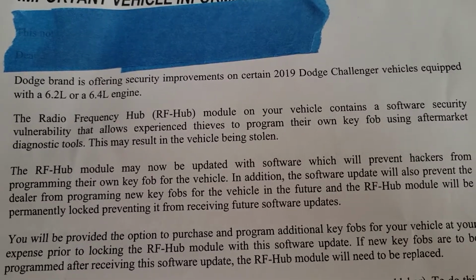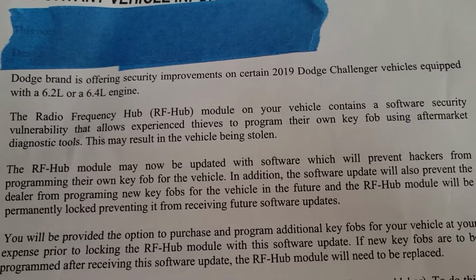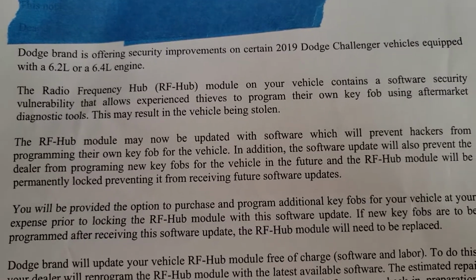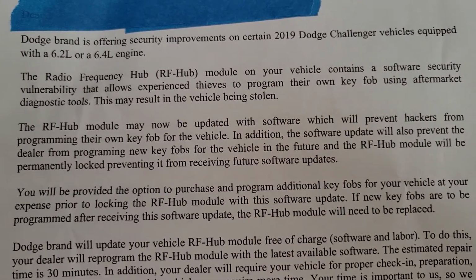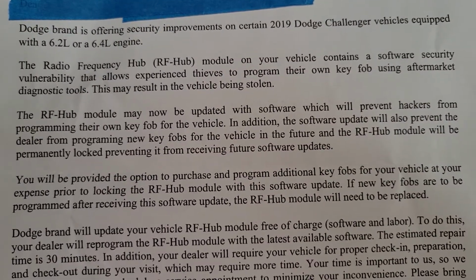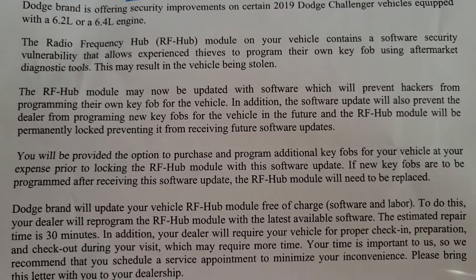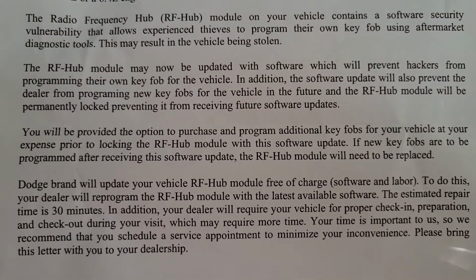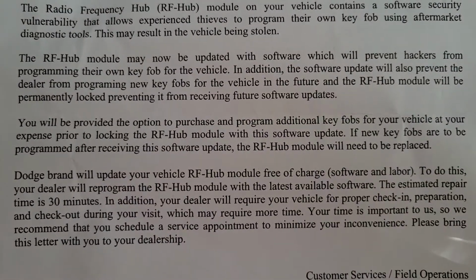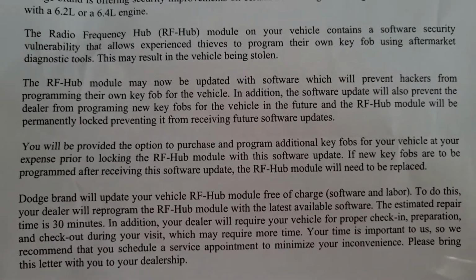But basically, they're going to update something called the radio frequency hub to disallow people from just reprogramming keys on your car. So they're probably putting some kind of encryption or some kind of update. And I think it means they're going to reprogram your key. So if you get this done, probably want to bring both of your key fobs to the dealership. And they're going to update this thing.